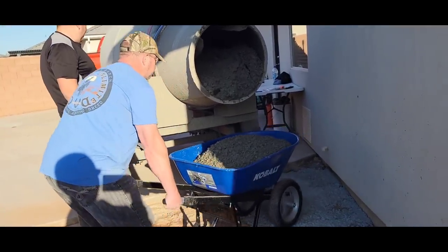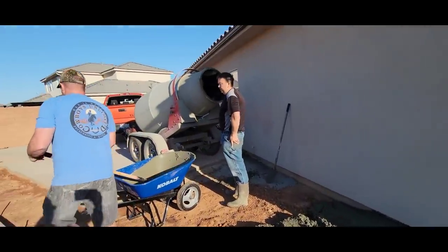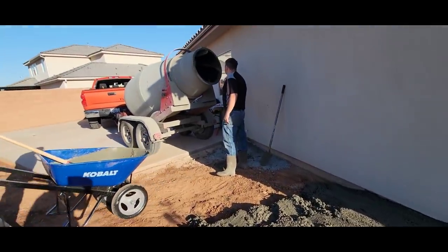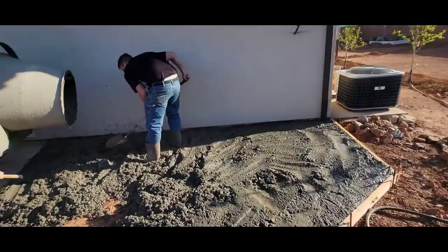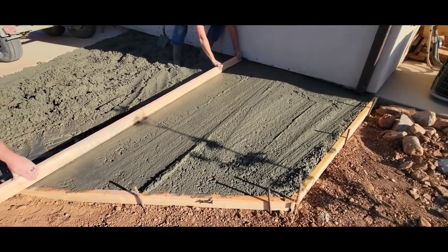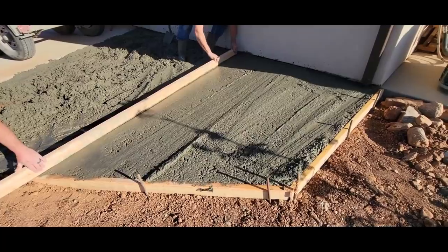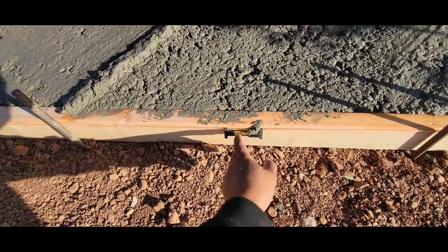Heavy? All right. We'll load down the wheelbarrow and pour it here. We just add a little bit more water in there. All right, look at that. He is smoothing that out with the board. And you notice my siphon here.